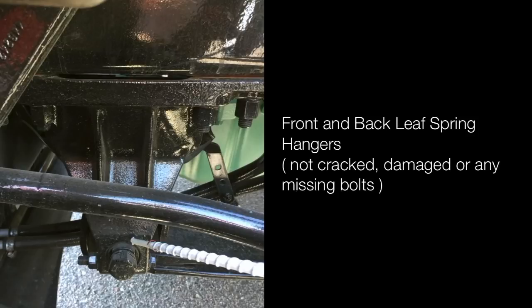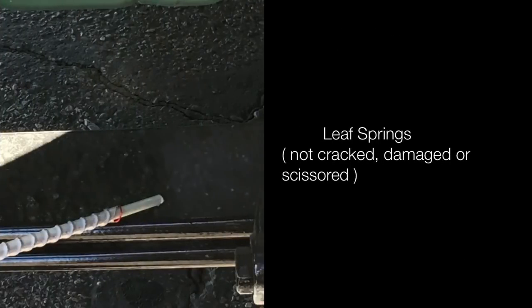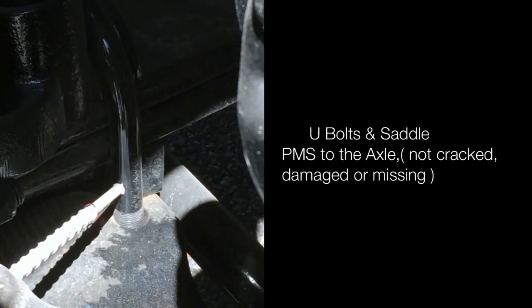Front and back leaf spring hangers, not cracked, damaged, or any missing bolts. Leaf spring hangers, properly mounted and secured, not cracked, damaged, or any missing bolts. Leaf springs, not cracked, damaged, or scissored. U-bolts and saddles, properly mounted and secured to the axle, not cracked, damaged, or missing. Shock absorbers, properly mounted and secured to the frame and not cracked, damaged, or leaking.